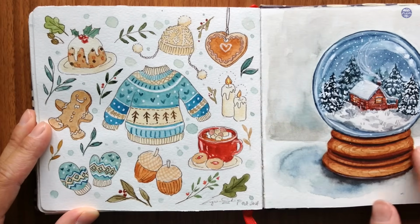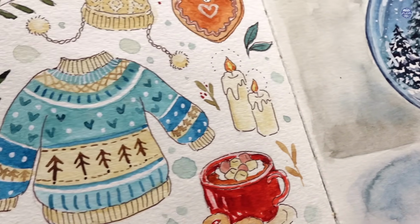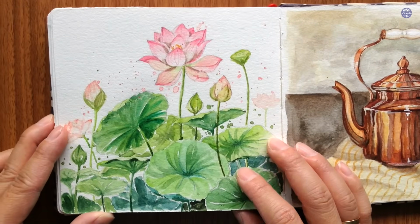I know there were a few of you who asked for another winter doodle, but last year I just turned it into shorts instead. I'm not sure if you mind, but hopefully I'll remember to make a full tutorial this winter.